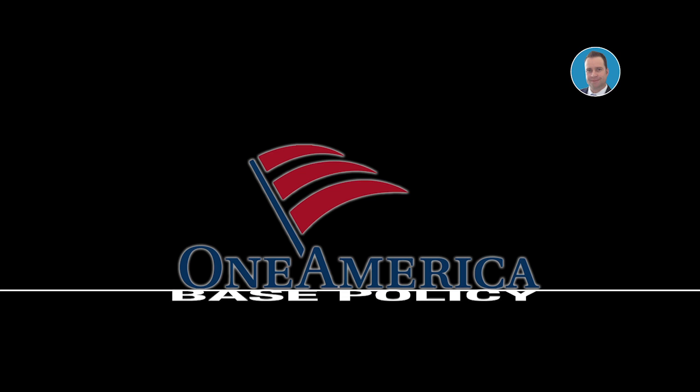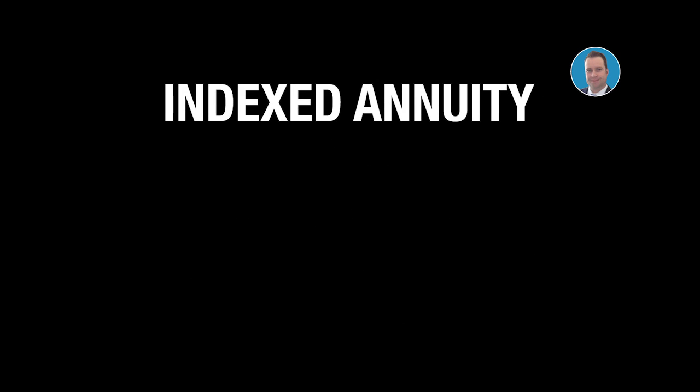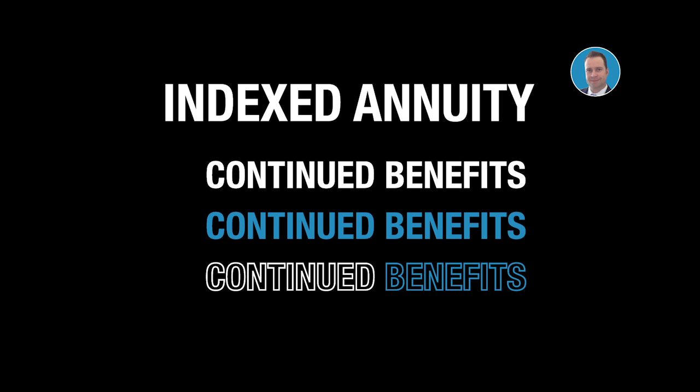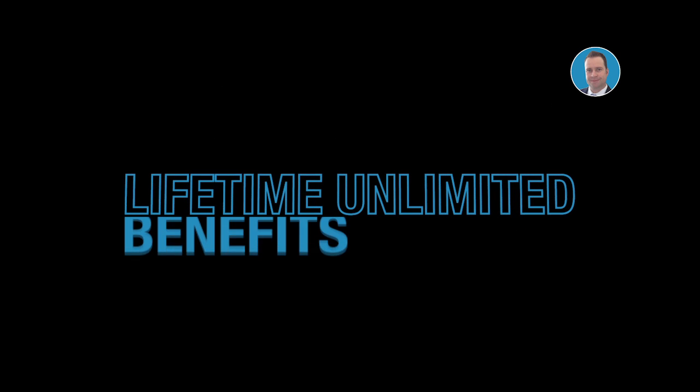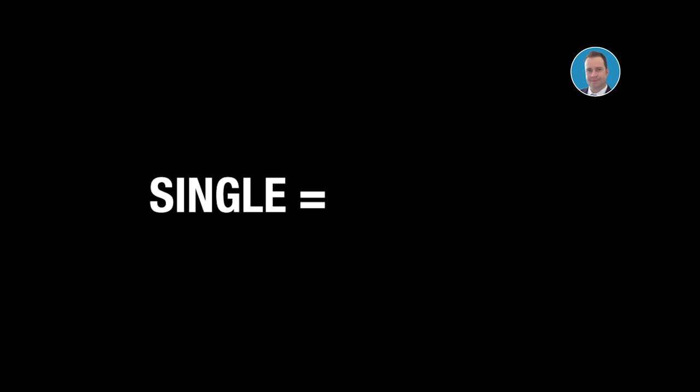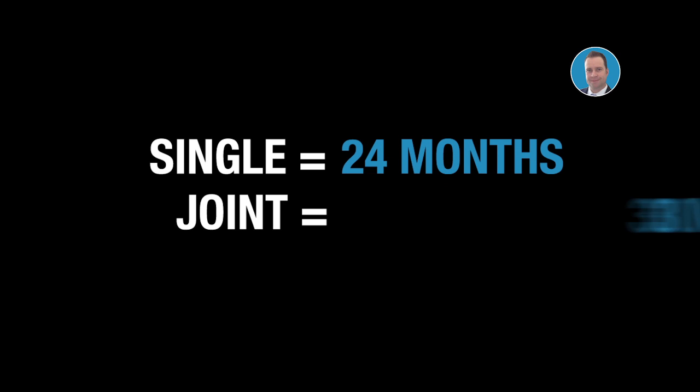Okay, and then the benefits will be paid out over what period, and a little bit, we don't have time to get into all the math, but a little bit on how the amount would be determined. Sure. With many things that we have here at One America, you have what's called a base policy, which in this example would be the indexed annuity itself, and then you have the option to purchase continued benefits beyond that, which can be either double or triple the amount you initially invest, or a lifetime unlimited benefit, which is very unique. The base policy, the annuity itself, has some bonus factors that will be given to the client at the time that they file a claim. If it's a single policy, that will pay out over 24 months. If it's a joint, that will pay out over 30 months. And then your riders extend your benefits again up to a lifetime.